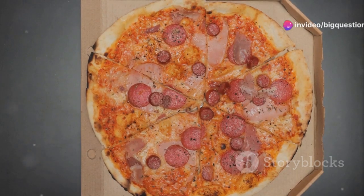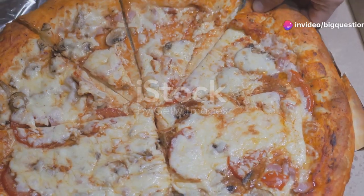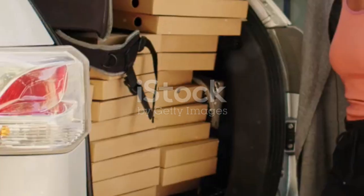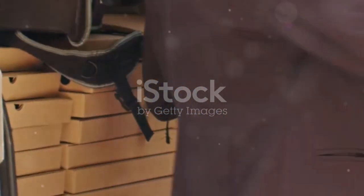Why do 99% of pizzerias box up your pizza in a square? Is it a geometric conspiracy or just plain practicality? It turns out the square box is a champion of convenience and cost effectiveness.